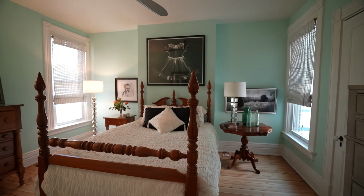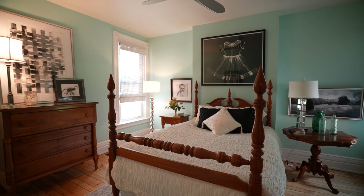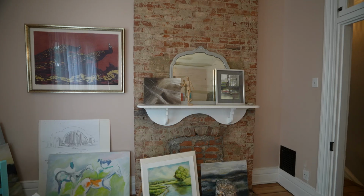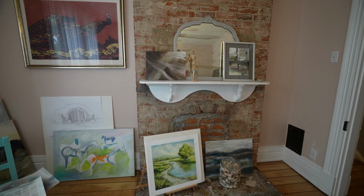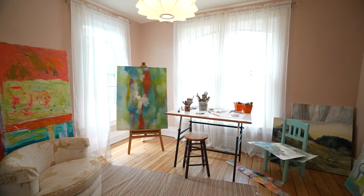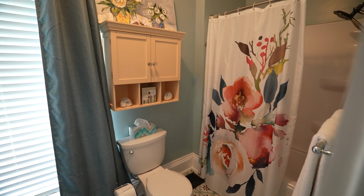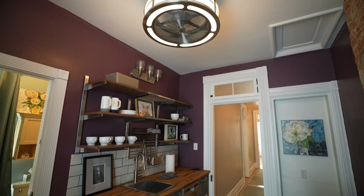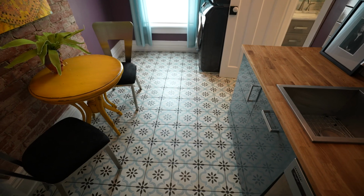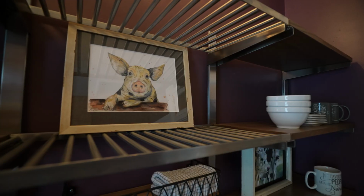On the second floor, there are 2 bedrooms. The one at the front of the house is set up as an art studio. Rachel turned the 3rd bedroom into the bathroom and a utility room, complete with a kitchenette and laundry. She installed a cement tile floor and painted the walls this pretty plum color.